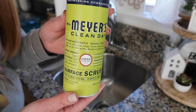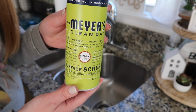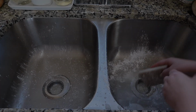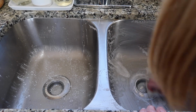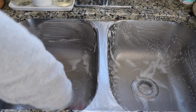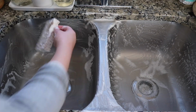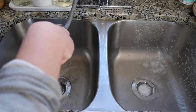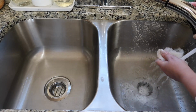This is my first time using the Mrs. Meyer's surface scrub that I got from my Grove Collaborative order last week, and I really did enjoy it. It wasn't anything that wowed me, but it definitely shined my sink up and cleaned it really well, and there was no residue left behind. Sometimes when I use Barkeeper's Friend, I have a residue left behind if I don't rinse it out perfectly, but this did not leave any residue behind, which I was really pleased with.